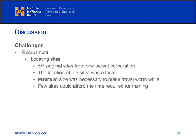However, going into each of those locations, we noticed that each of them was quite different in itself. Just the workplace culture at each location, even though they had this parent corporation with head office health and safety protocols and procedures, they weren't necessarily being carried out as intended.